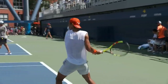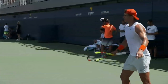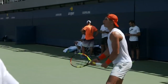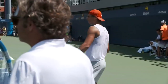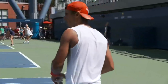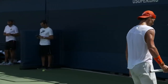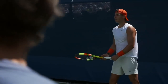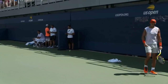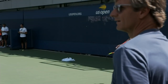Rafa in an off day practice here. He'll play again tomorrow. We saw some of his trademark massive forehands just prior. He's now working on some returns, trying to be aggressive with his footwork on the return. You see that big step and hop, split step, hitting the ball with his weight, moving forward back into the court. His coach is motioning for him to make sure he continues rotating his hips through the ball.